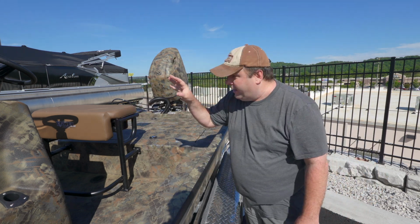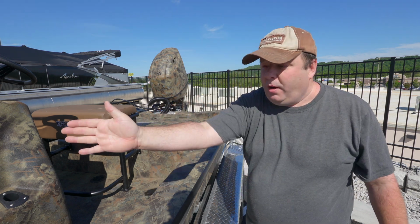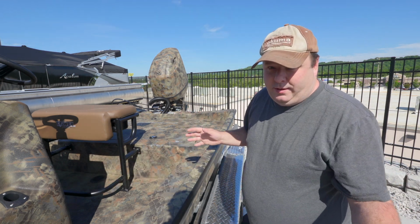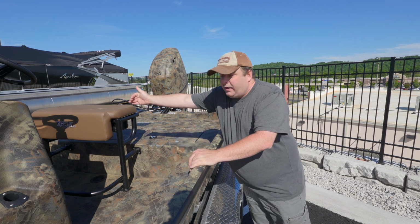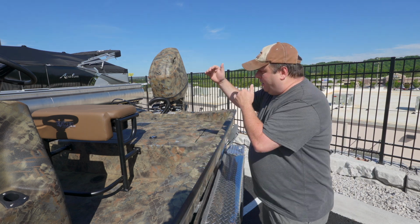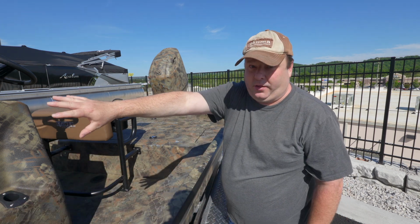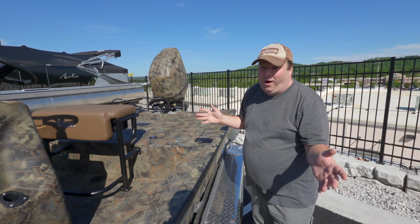And one of the things that Excel will actually do, they will push that side console up as far forward as possible, which is a really cool thing. They also have a bench where you have storage right here with a nice bench to sit on. And I saw a guy post a picture of the 24-foot boat, and he had a bench and another bench in front of the console. So you can literally turn this into a lounging boat if you wanted to.